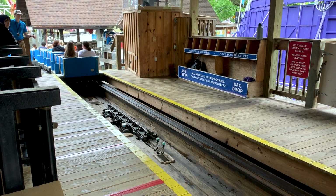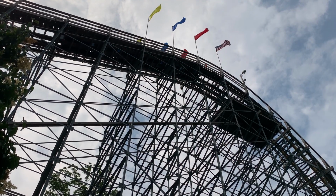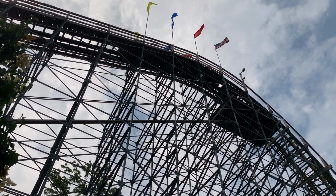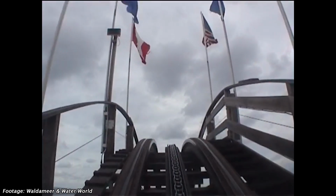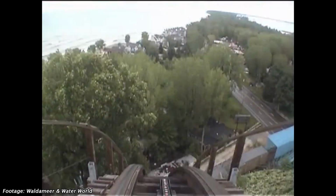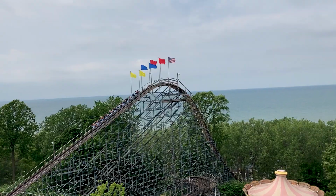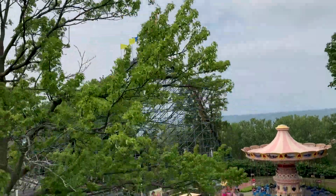After leaving the station, the trains ascend the 80-foot lift hill. Thanks to the way this coaster uses the terrain, it's a case where the drop is longer than the lift. Speaking of which, the chain lift actually slows down at the top to give you a better look at the view, and what a view it is. You can see straight out over Lake Erie, and it's a phenomenal sight, but you can't appreciate it for too long as the train heads straight into the 118-foot drop.